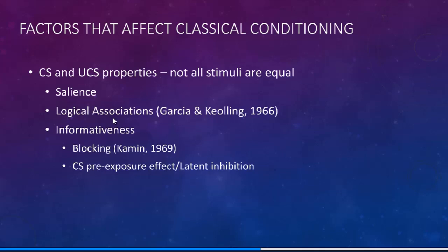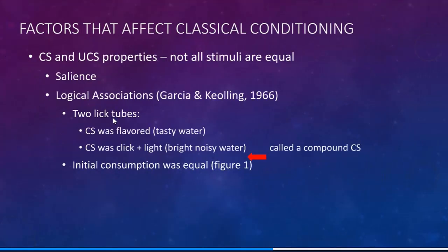Now let's get into logical associations with Garcia and Koelling. Let me break down this study for you after you've read it. Then we'll come back and talk about informativeness of the CS stimuli.